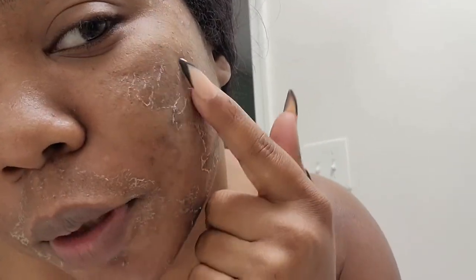Unfortunately, I have to go out, but I will say my face is a lot better. I feel like last night when I did my nightly cleanse, some of the skin fell off, and this morning when I did my cleanse, some of the skin sloughed off, so I feel like it looks much better. But look what we're going through.